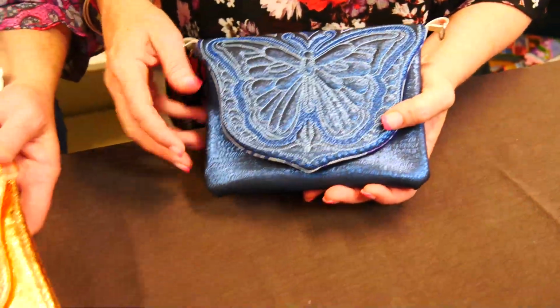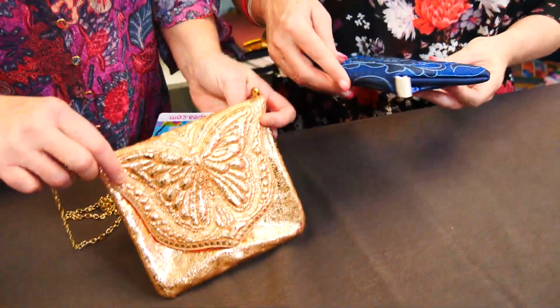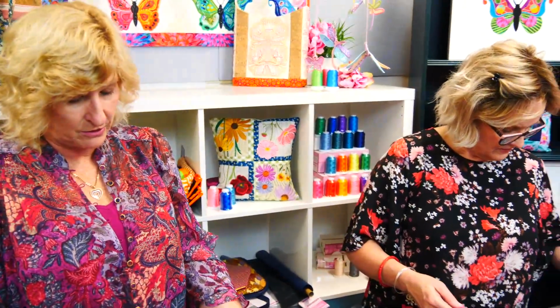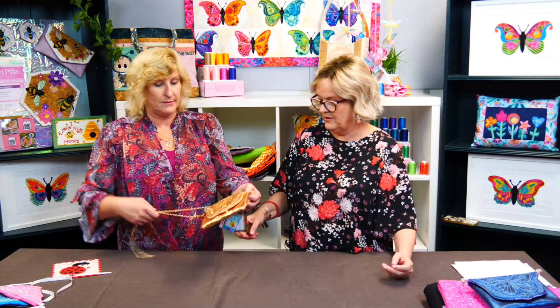So if you're looking for something different, like an evening purse or something that you don't need a big purse for, this would be beautiful. And it comes in larger hoops as well, so you can make a larger one if you have a machine that can cope with that. So 6x10, 7x12, 8x12 and 9.5 times 14 that comes in.